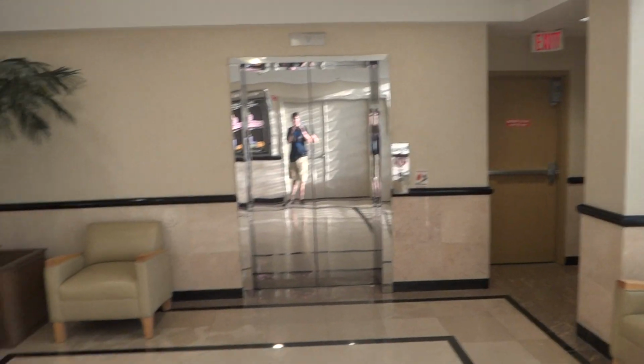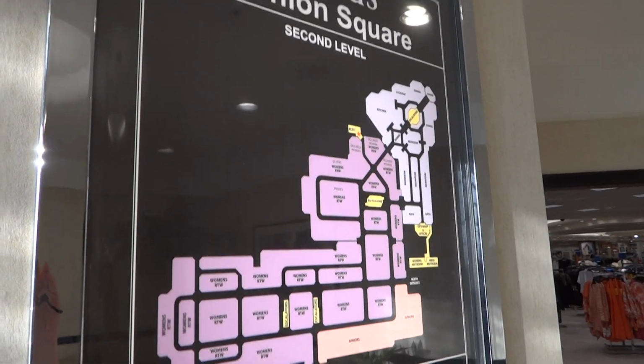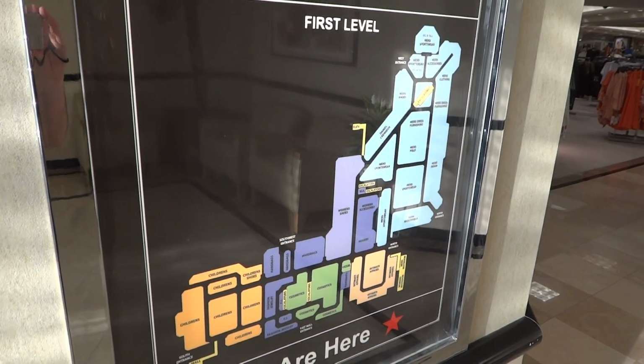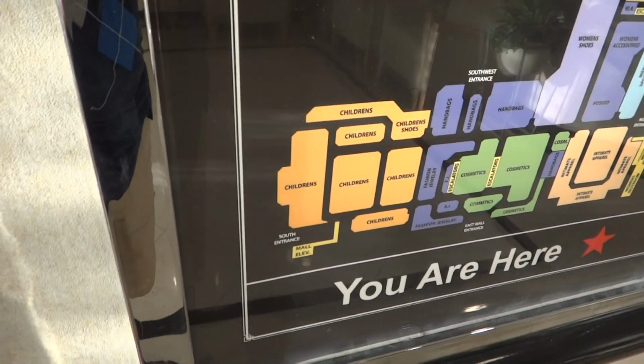Alright guys, we're gonna film the other elevator before I show you how big this Dillard's is. The nation's largest Dillard's, as you can see. Two stores combined to make one back in the 1970s. Three sets of escalators and two sets of elevators.